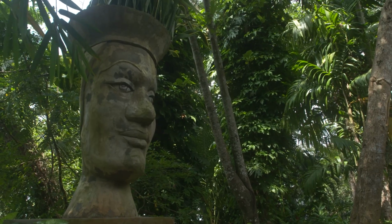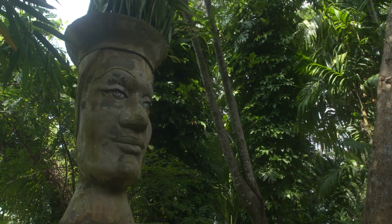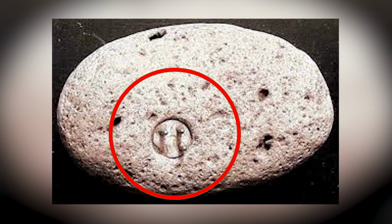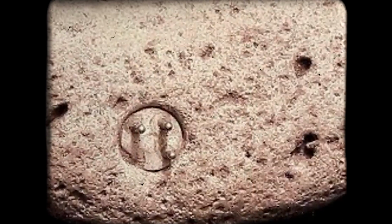But masks carved from stone aren't the only things that defy logic. Sometimes the truth is hidden inside the rock itself. Our next artifact didn't just challenge history, it completely shattered it. The Williams Enigmalith, the stone that shouldn't exist.